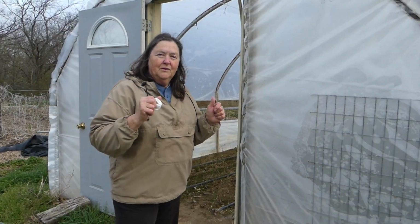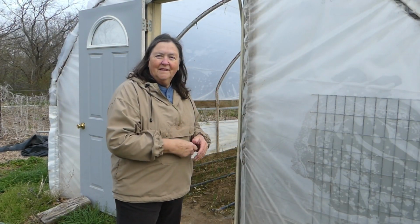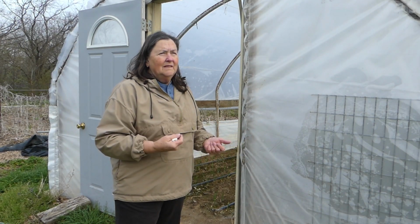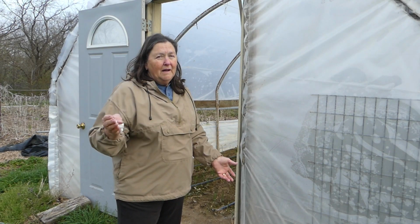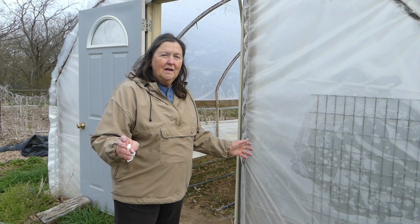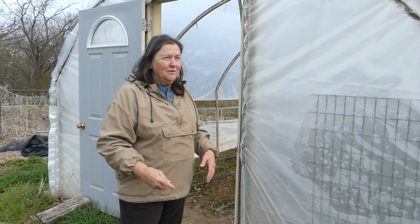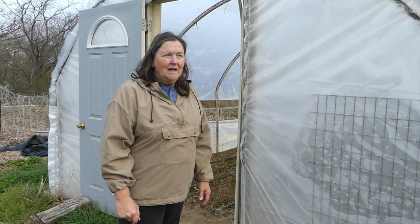While we're waiting for news from the vet, we're closing up these high tunnels because we can feel this morning that the temperature's dropping. It started out about 44 degrees, and in the morning it's supposed to be down pretty close to freezing, and all day only be up to 43, 44 degrees. So we're closing up all of the high tunnels and the greenhouse.